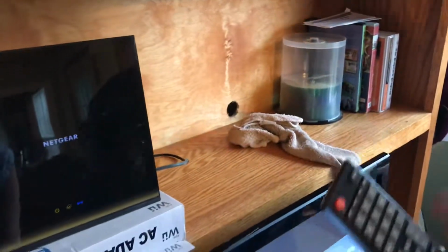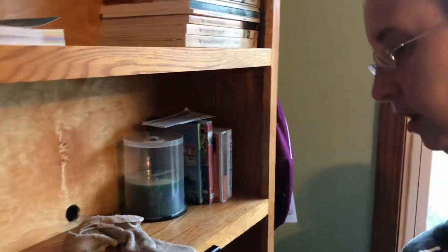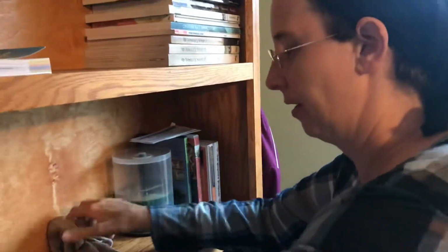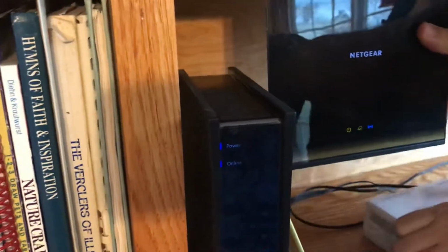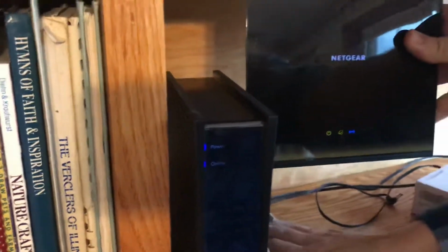Hold on. We have some wooden blocks. I don't know why we have a whole bunch of the big wooden blocks. Those were holding up the VHS and DVD player when it used to be up here, I don't know, 6 months ago. Probably longer than that. And this router can be picked up and that box can go away. Yeah, I can hold that.